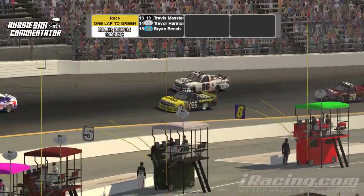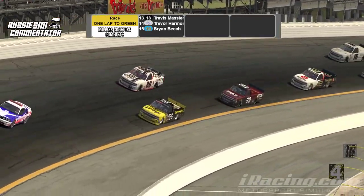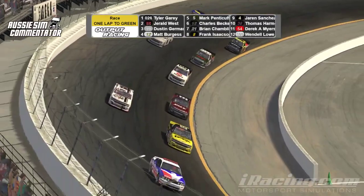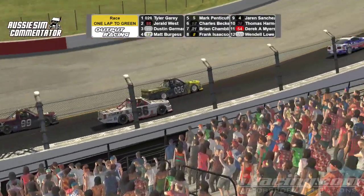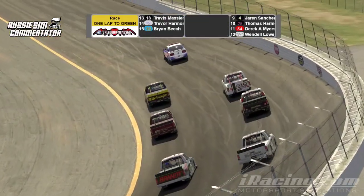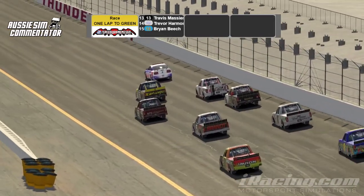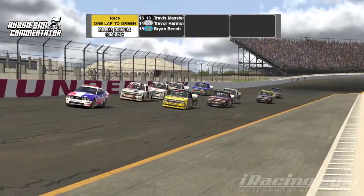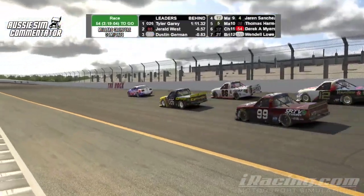It looks like we're kind of sort of getting back into some kind of formation now. The lights do appear to be out on the safety car. No one really wants to line up. There we go. So I've got Tyler Geary, Gerald West, Dustin German, Matt Burgess, Mark Pentecoff, Charles Becker. Green flag.